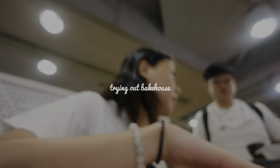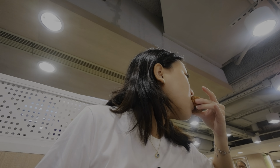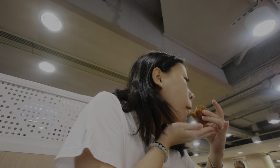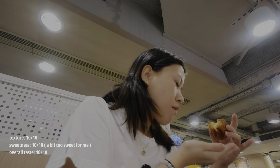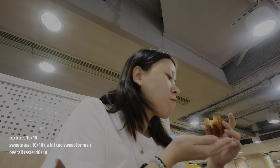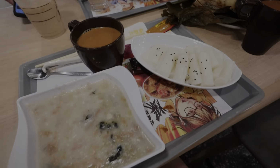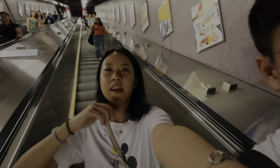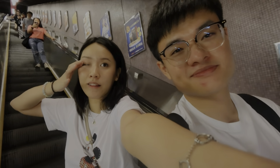Oh, let's try the habang bag. Okay, we're at Causeway Bay Station and then we're gonna ride the train going to Disneyland. Woohoo!